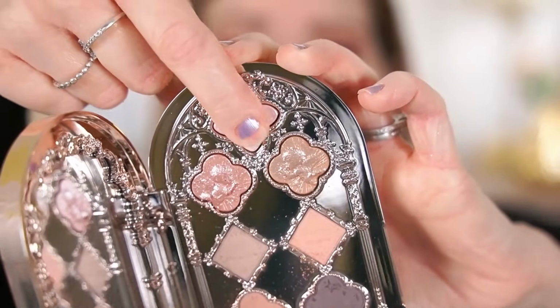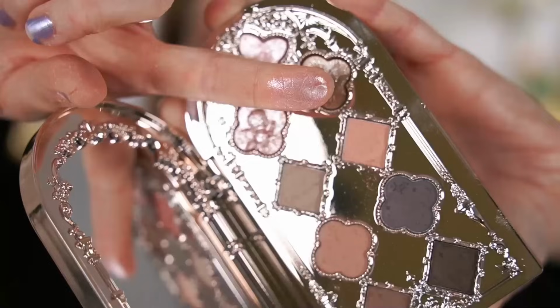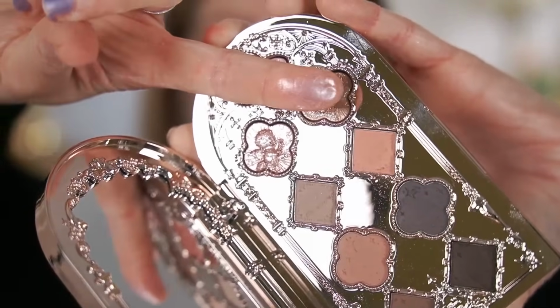And I did put down my glitter primer. This is gorgeous though. They kind of give a little bit of that wet look to your eyes. There is another option in this palette if you don't like the glitter. This one up here is not as glittery as it is just really foiled, and it almost feels like a baked formula again. So that's just a different option if you don't want this type of more glittery look.